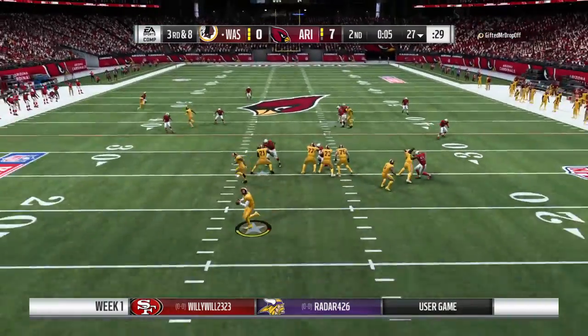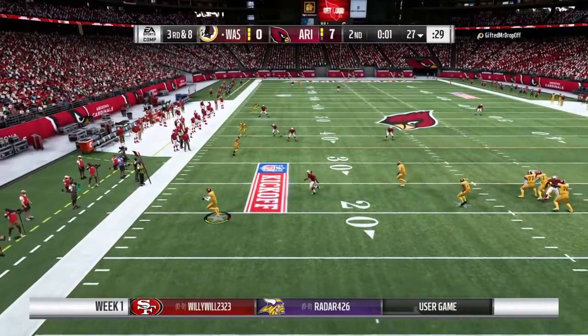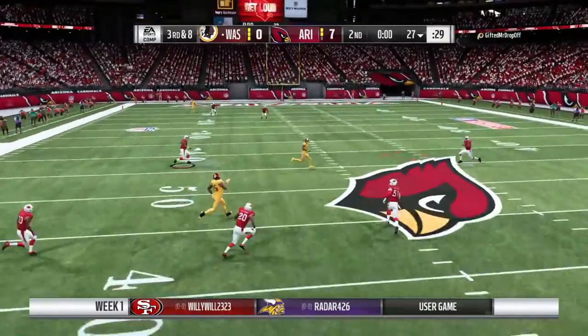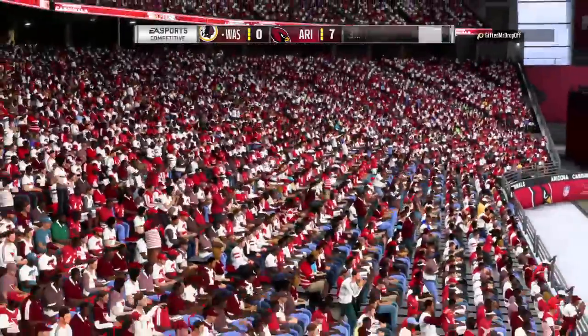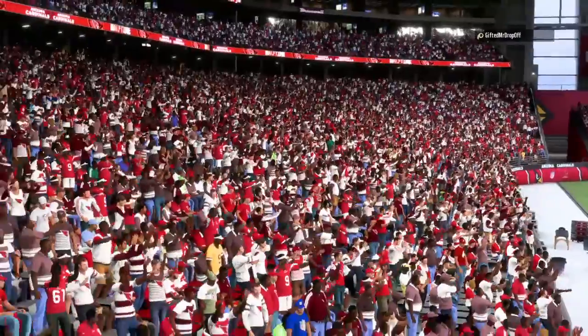Now a play fake, and it's Smith. And incomplete on the deep ball. So we've reached halftime here on opening weekend.